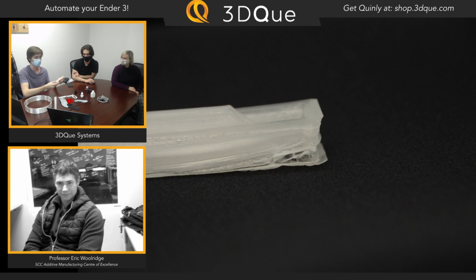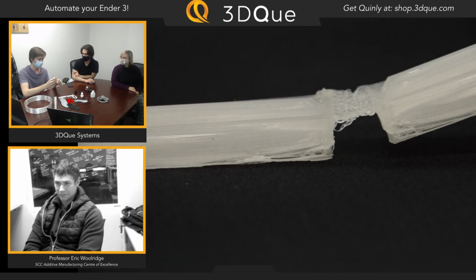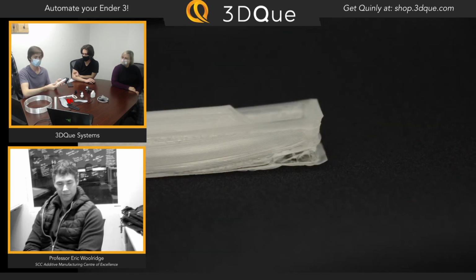It's just the warping forces were crazy on this, and I think it being a very soft material doesn't help. So an enclosure would be almost mandatory for this kind of thing, I'm pretty sure. But it was just really cool to see how we might be able to print this if we had an enclosed system.